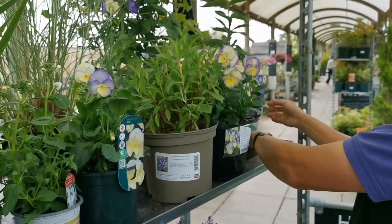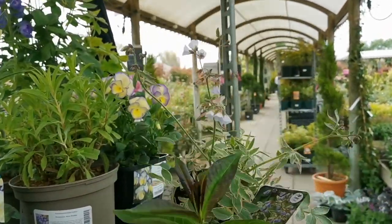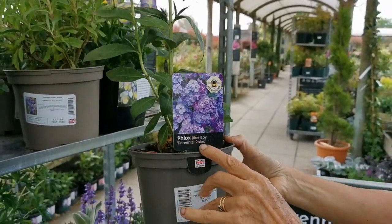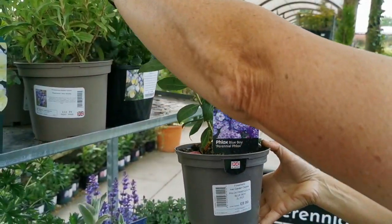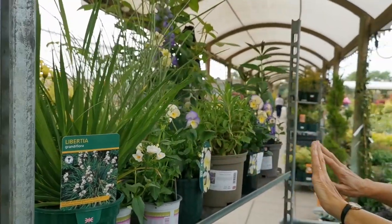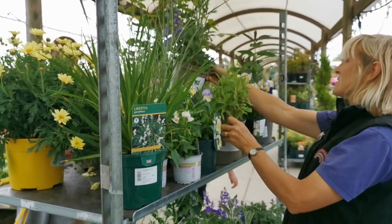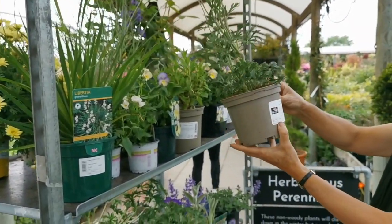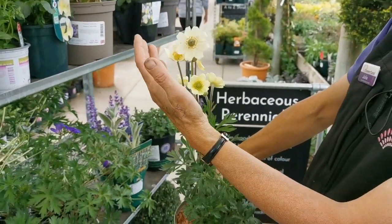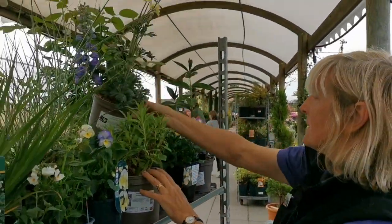You could also use these other lovely perennials to get that soft blue: Polemonium Stairway to Heaven with that gorgeous foliage, and this beautiful scented phlox Blue Boy, just to give that fragrance and that lovely soft blue colour running through all of these gorgeous colours here. We also have a really quite sweet anemone we don't normally get hold of, this one is Anemone multifida, and again you can see it's got these softest of soft, lovely pale yellow colours running through it.